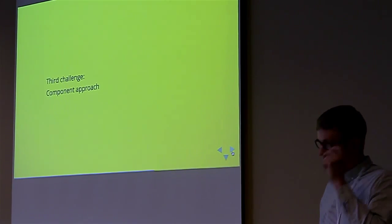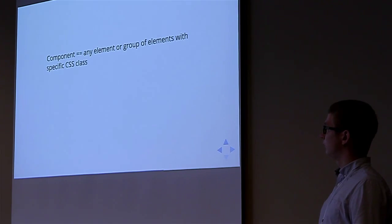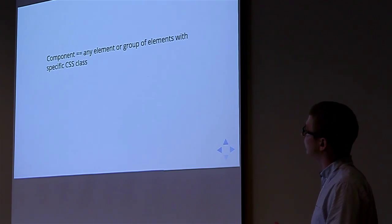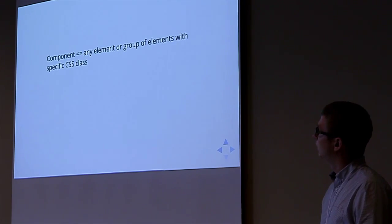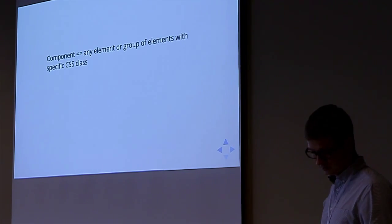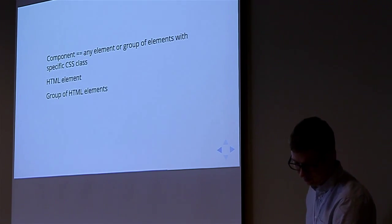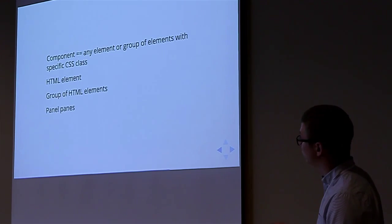Third challenge was the component approach. So we thought of this abstract as component. What is a component? It's any element or group of elements which is divided from the other part of the site with a specific CSS class. And it could be an HTML element, a group of HTML elements. It could be a panel pane or panel region.